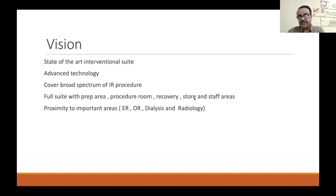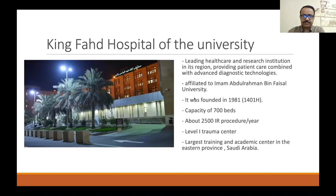Dialysis intervention is a really important part of daily IR practice. Most of those patients will need dialysis either before or right after the interventional procedure. So it's good to have your angio suite close to dialysis. And of course radiology, because we use a lot of radiological facilities like CT scan, CT-guided procedures, and others that need to be close to the interventional suite.